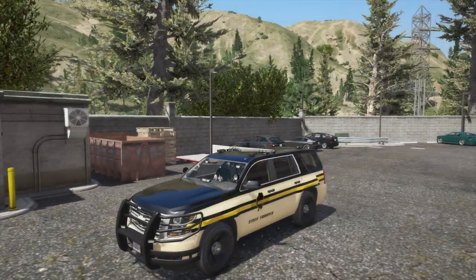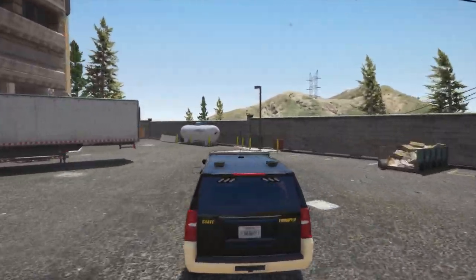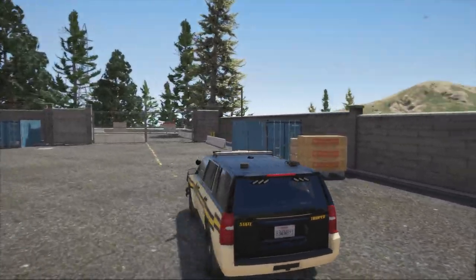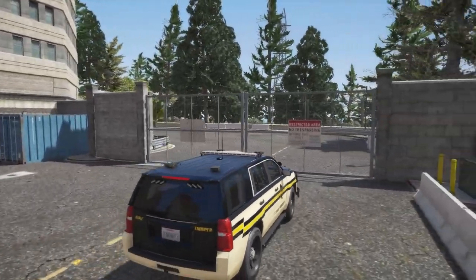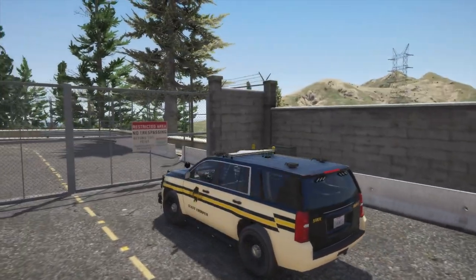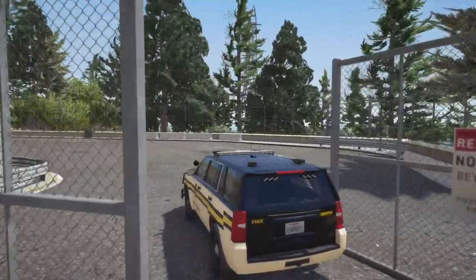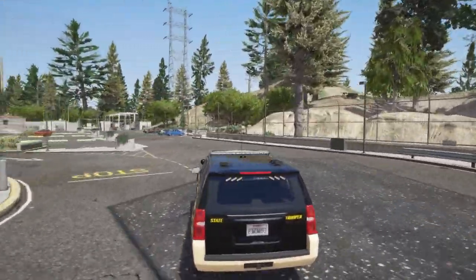We're getting here to do some SHP South. We have two highway patrol departments. We're going to head down toward the city area and work the highways in the city. That's pretty much where SHP South stays, down in the city area. We used a 2016 Tahoe today.